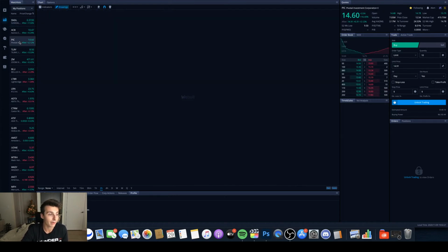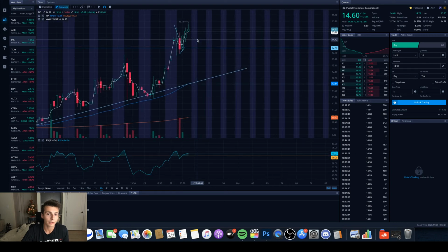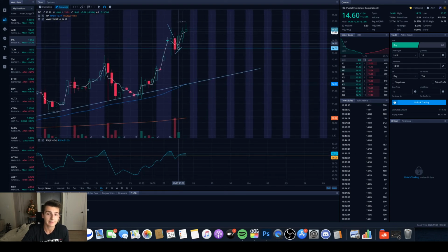If you guys were on the live trading on Friday for the entire day, I entered into PIC. We had a decent average, somewhere in the low 14s, and we kept buying it down around this little horizontal line right here. We bought it there, and then it finished up strong into the end of the day, popping over 15. I think that one's going to go for 20. I will probably be looking to take profits as we push towards 20.